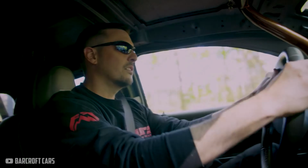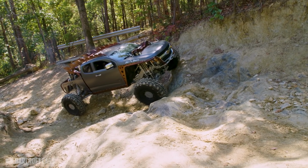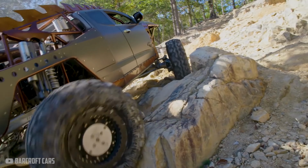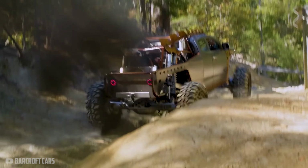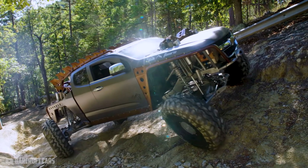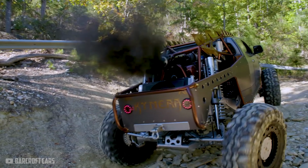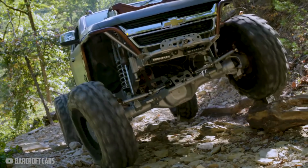Fox bypass shocks, and remote reservoirs on every corner to dampen the 9,000-pound truck suspension, along with full hydraulic steering both front and rear. This thing was built to tackle just about anything you put in front of it, all while doing it in style. So for having an extreme taste in power, performance, and looks, we had to have this exotic beast in our list of top 5 most expensive and insane rigs.